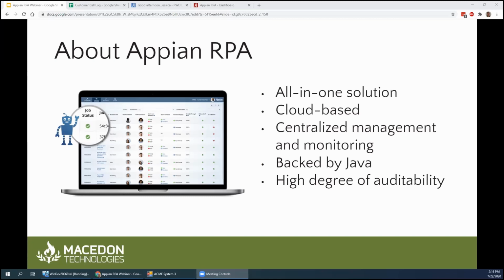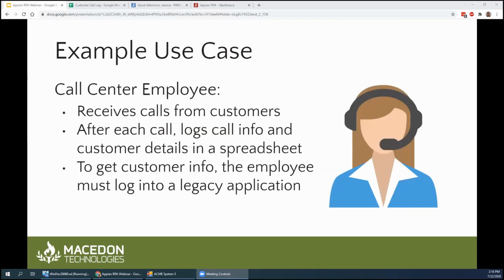So that's some of the features of Appian RPA at a high level, but let's actually dive into an example use case. What we did is we created an example that does a good job of demonstrating some of the capabilities of Appian RPA. This is a made-up example, but it does mirror some real-world use cases that we've seen across our clients.